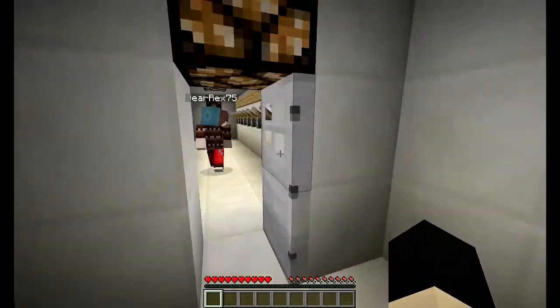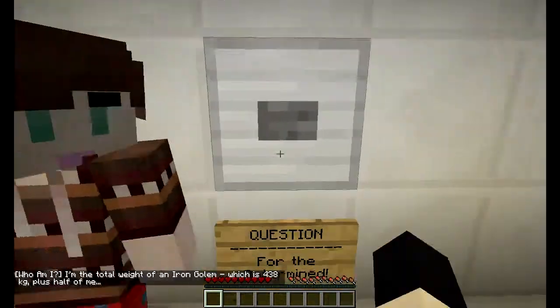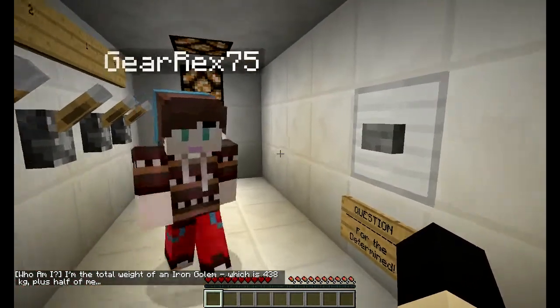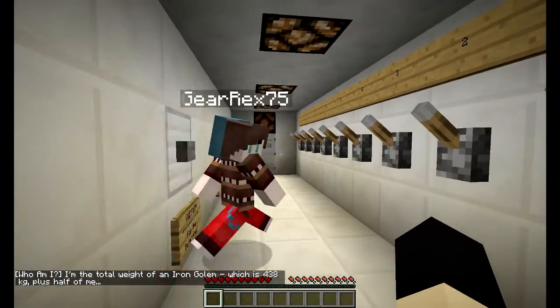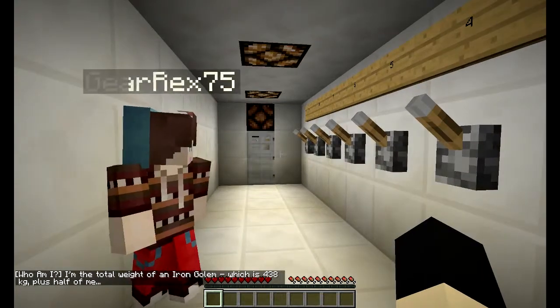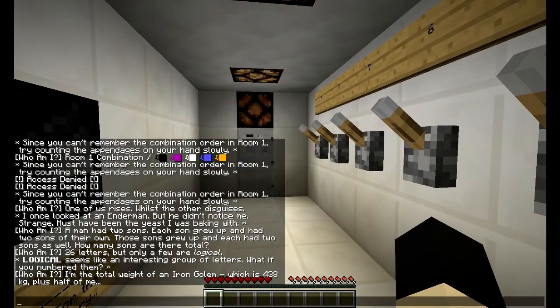Did you flip a lever wrong? Yeah, that's what I'm saying. That's why I said let's do it again, because I might have done. The total weight of an iron golem, which is 438 kg plus half of me. Sorry, what? The total weight of an iron golem, which is 438 kilograms plus half of me.